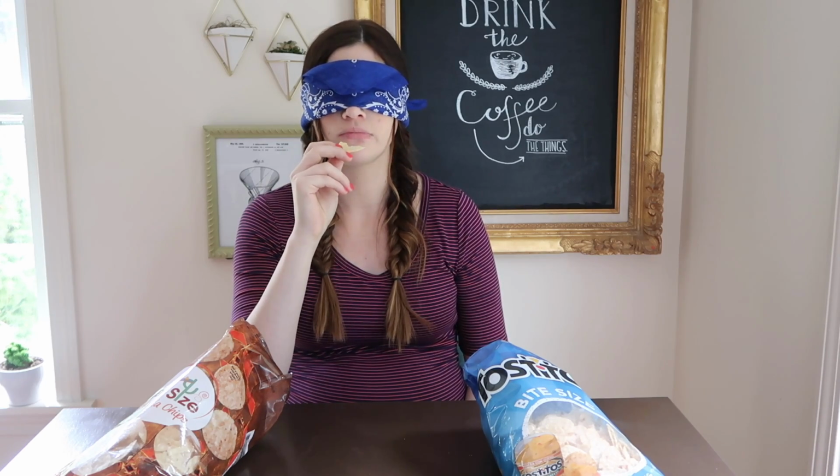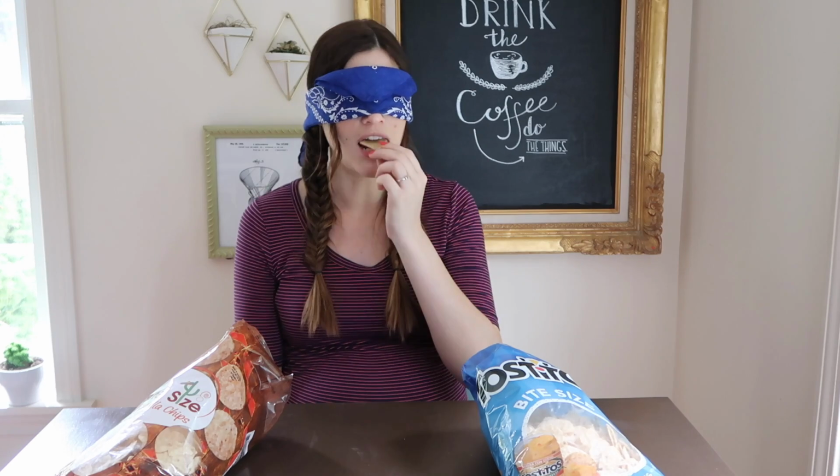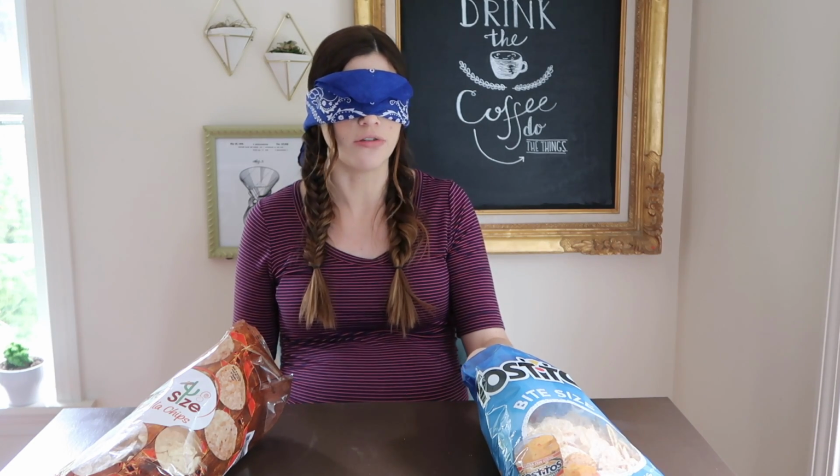Chip number one. Ooh, these ones are salty. It tastes like a chip, just seems really salty for some reason. Salt level is about the same. They're both the same saltiness.